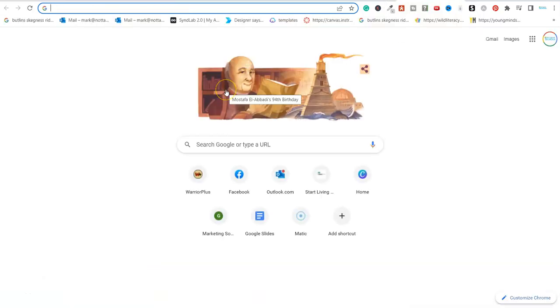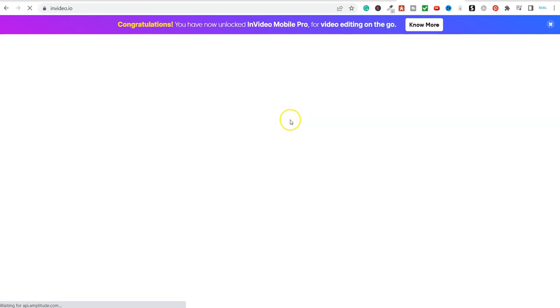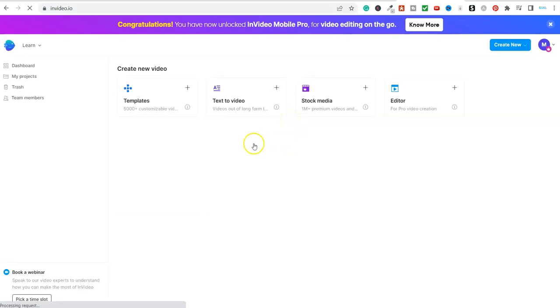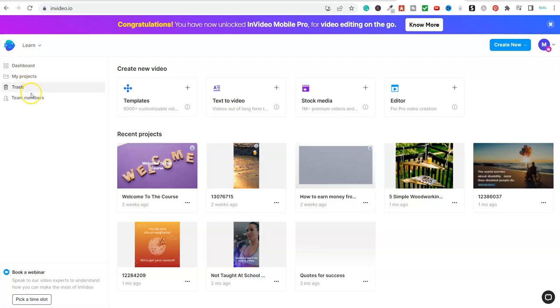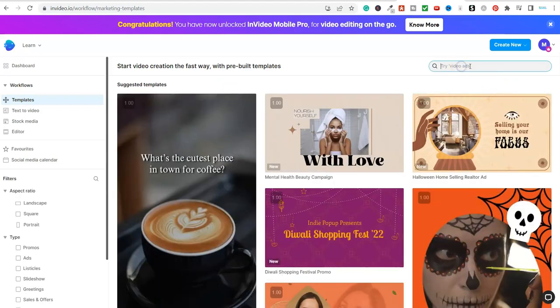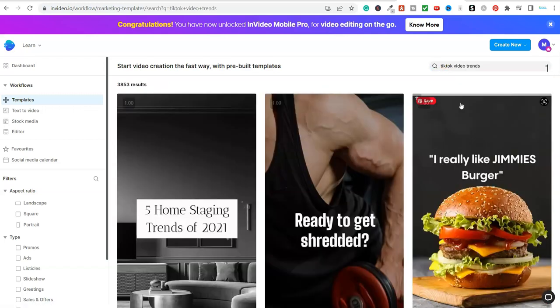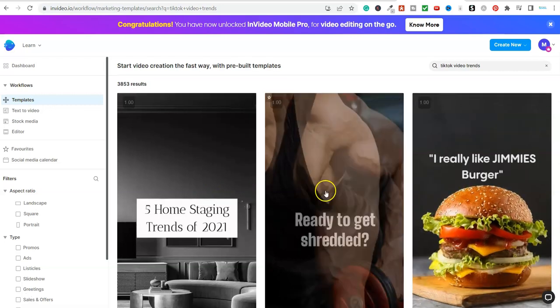The other option you've got is you could use video software. So one I've shared with you in the past is called InVideo. Now this one is awesome because again, you can do this completely for free. And inside of here, they have different templates that you can use, okay? So inside of here, on the left hand side, you've got these options here, but if you just scroll down, you can look at templates. So if I click on templates now, in fact, if I just type in TikTok, look, TikTok video trends, I can come here and get video trends. So look, these are all perfect for this.